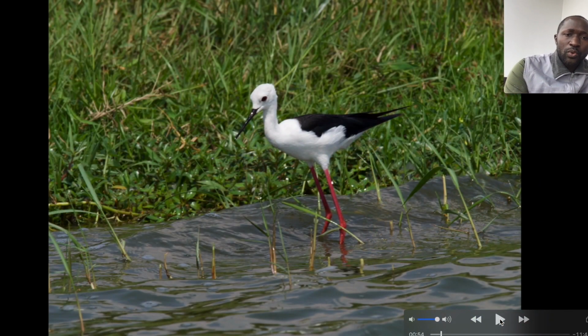And along the water's edges, we should see the black-winged stilt. Very beautiful red legs. Delicate-looking birds.